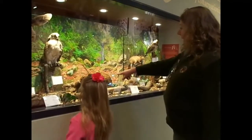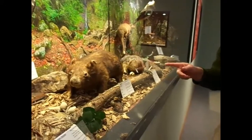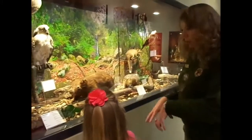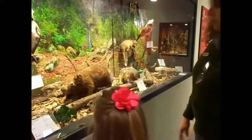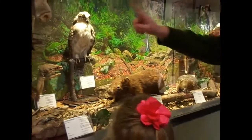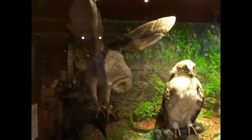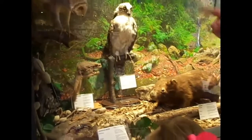And that's the wombat. That's a little wombat. And they're the largest burrowing animal in the whole world, the wombat. And they've got very strong claws and they dig, and one wombat can have 9 burrows. So if you've got a wombat in your farm, you can have lots of holes. And that's a barn owl, and they're found on every continent of the world. So if you went over to America, you'd see a barn owl. If you went to England, you'd see a barn owl. If you went all around the world, they're on every continent.